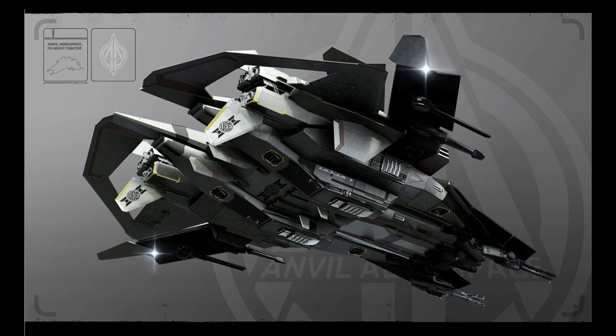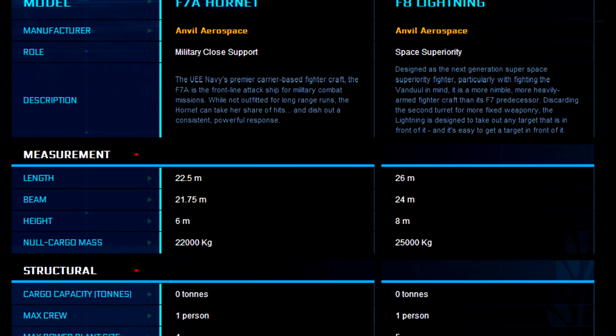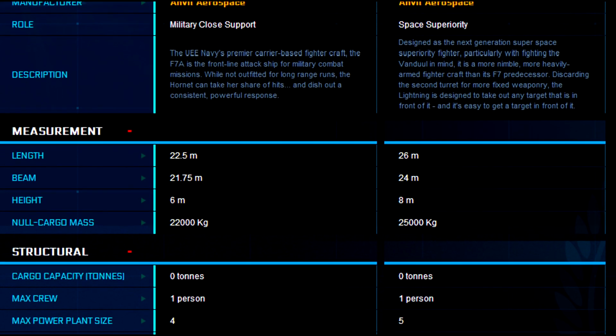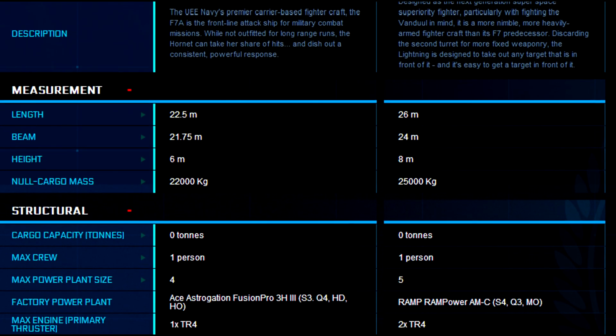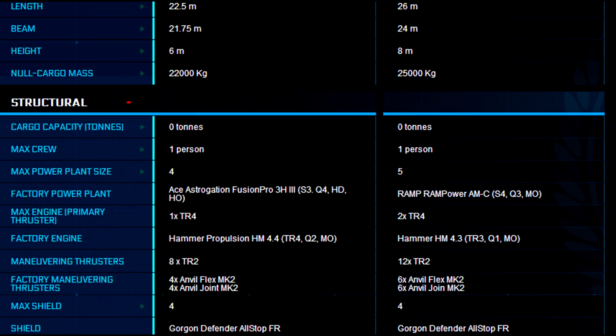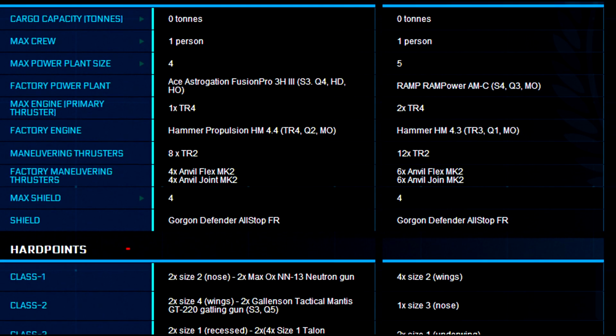The ship, though, is a little bit bigger than a Hornet, but at only 3,000 kilograms heavier, what you get in exchange is pretty impressive. As compared to the Hornet, you get a bigger power plant at size 5, you get a whole other engine rocking two size 4s, and you get 4 extra maneuvering thrusters still at size 2. So with all that in mind, you have a bigger, faster, stronger, and more agile ship.